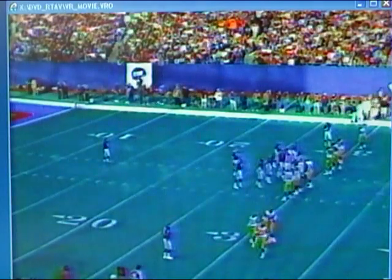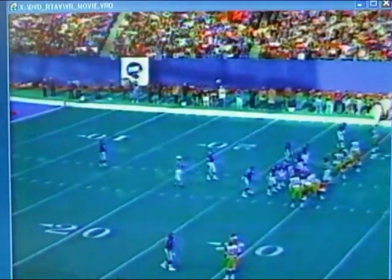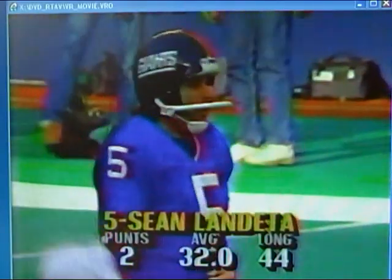Sims, the forward handoff to Megan. Got some room. He can maneuver. Good pursuit by the Rams. Jerry Gray got him down. Pickup of 9. And Landetta trots on. Henley back deep for the Rams. Landetta to punt. 7-6. The Rams lead.